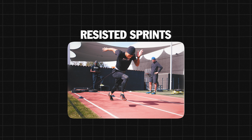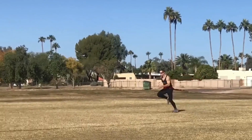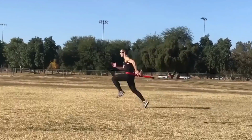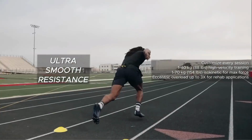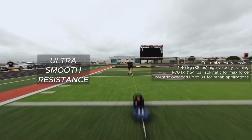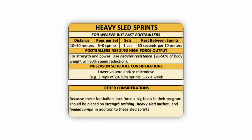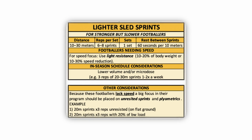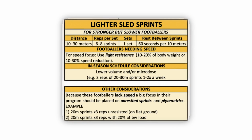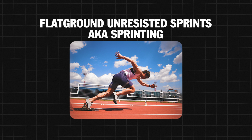Up next, resisted sprints utilizing other means. The same recommendations should be followed from the sled sprints, as you can see. Other means include these adjustable resisted training devices like the 1080 Sprint or the Exergenie, which provide smoother and controllable resistance compared to sleds, but are more expensive. So again, you can use the same recommendations, and I advise you to go back to the sled recommendations for heavier and lighter resistance. Last but not least, flat ground unresisted sprints, aka sprinting.